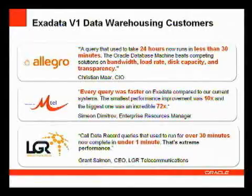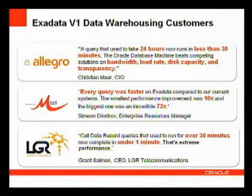Don't take my word for it. Ask Exadata version 1 customers. Allegro, a query that took 24 hours now ran in less than 30 minutes. Now that's extreme performance. MTEL, every query was faster, between 10 times faster and as much as 72 times faster with that particular customer. Next customer, a query that used to take 30 minutes down to less than 1 minute. So again, performance with Exadata version 1, 10 to 50 times faster than Oracle running a data warehouse on a conventional computer. So what did we do for Exadata version 2?